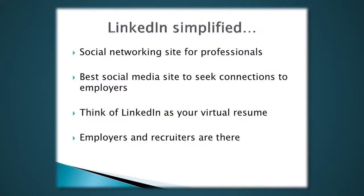So looking at it more simplified, it's a social networking site for professionals. It's the best social media site to seek connections to employers. It's one of those sites where you can go on and try to request a connection of someone who you don't know, and it's okay. We'll talk about how to do that today too.